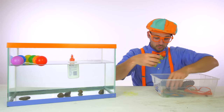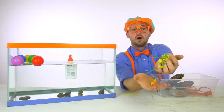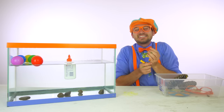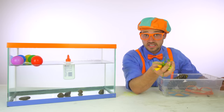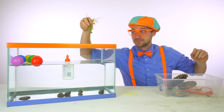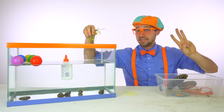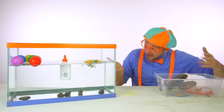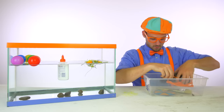Okay, here we go. Oh, look, we have some dandelions. Whoa, look at them. They're so pretty. And they smell so good. Okay, do you think these will either sink or float? Guess one way to find out is to put it in the water. Ready? 3, 2, 1. It's floating. Good job.